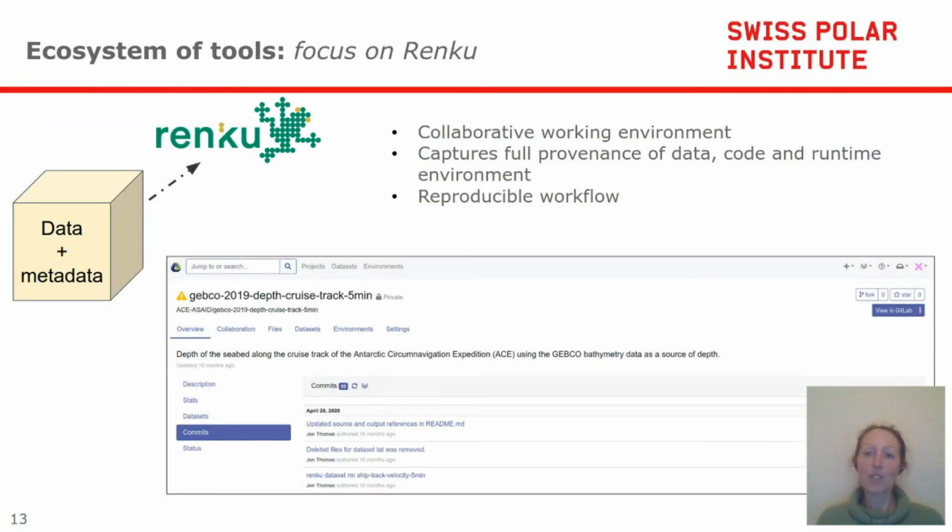Renku is an open source collaborative working environment developed by the Swiss Data Science Centre, which allows full reproducibility of the workflow by capturing details of the data, code, and the environment that's used for any of this processing.